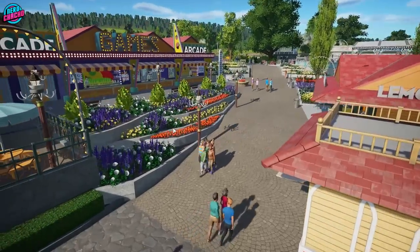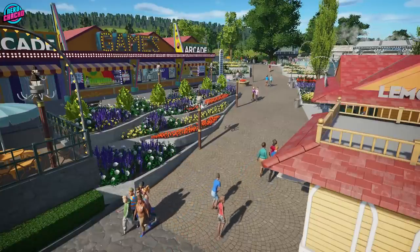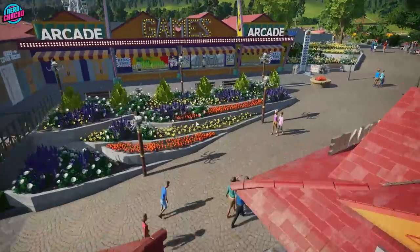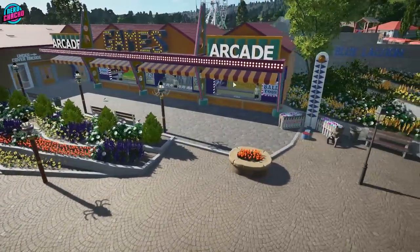They just frame this off perfectly. This is so quintessentially winter gardens, or like British garden park vibe going on. And then, of course, in the background, you've got the monstrosity that is the games arcade.